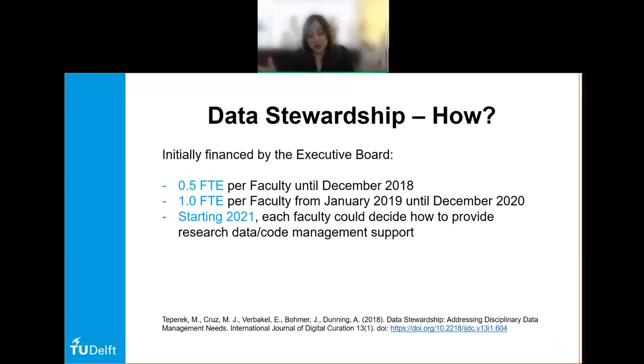So the data stewardship program was set up. Initially, everything was funded centrally. So all the budget came from the university itself, not from each one of the faculties. The initial idea was to have a data steward working part-time per faculty until December 2018. Then the idea was to extend that part-time to full-time from January 2019 to December 2020, and starting this year, each faculty could decide how to provide further research data and code management support.